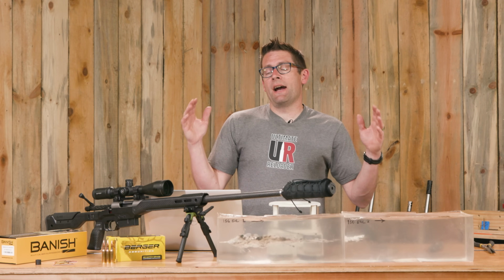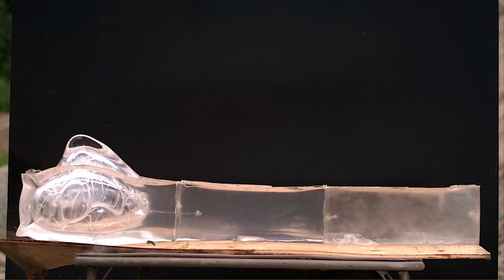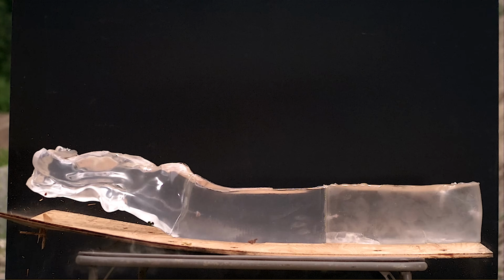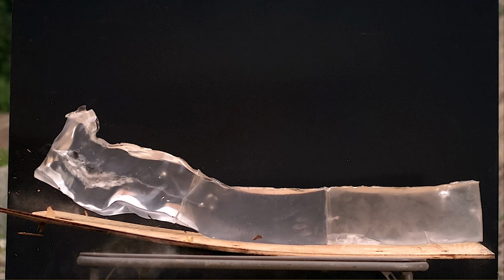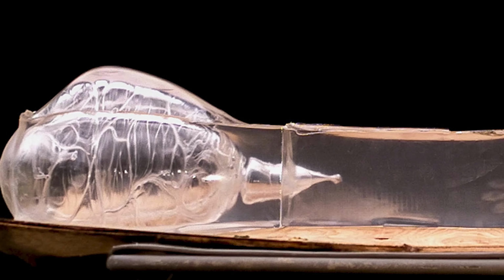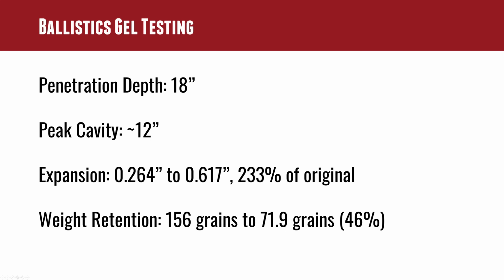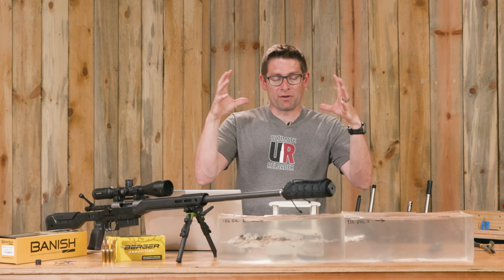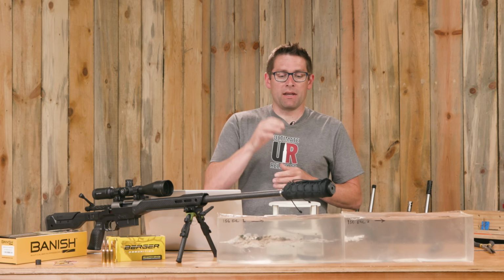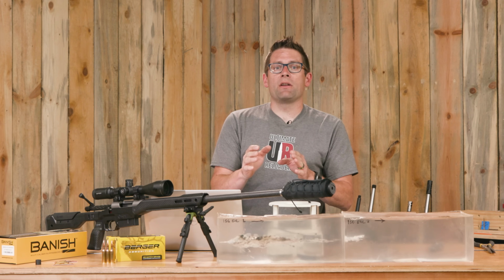So if you take a look at the high-speed footage, this was some pretty drastic carnage. It went through 2 blocks, it went about 18 inches into the ballistics gel and had a peak cavity diameter in maximum expansion before it started to contract of about 12 inches. So if you can imagine a basketball about 12 inches in diameter, that's how big the wound cavity is at its peak for this specific gel that we're testing here. That is a lot of carnage and a lot of damage.